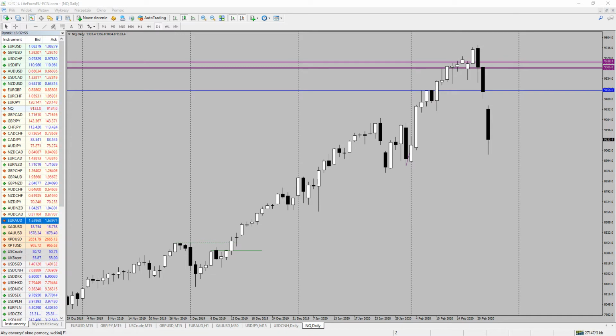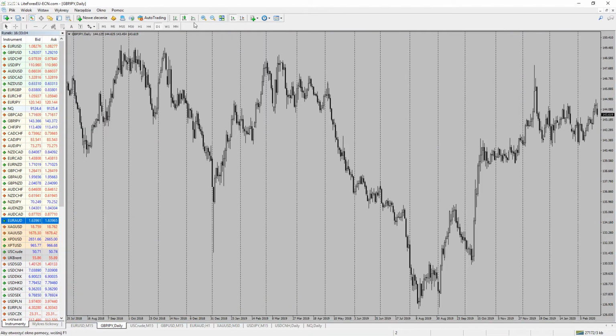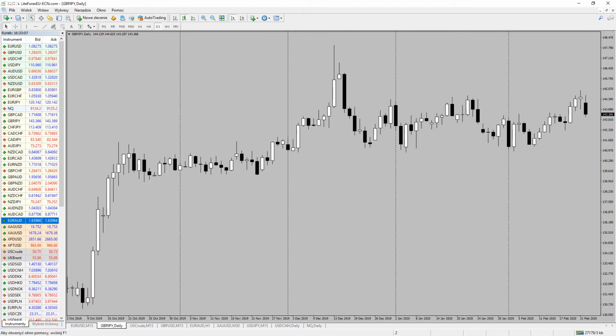All right, I've been explaining why the pound might be the victim, right? And I'm looking to sell the pound. I'm looking to sell pound yen. In that case, as explained before, I might look for a retest of the daily open, right?